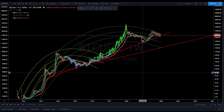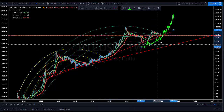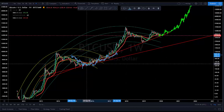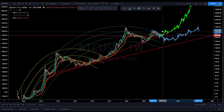Friday, December 27th. In this episode, we're going to look at our indicators and see what they should be telling us if we are indeed going to be going through an uptrend like this, or if we are instead going to be in a downtrend, something like this.